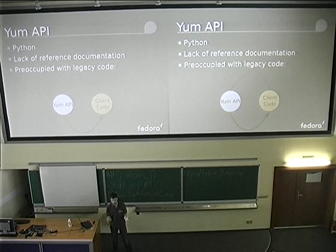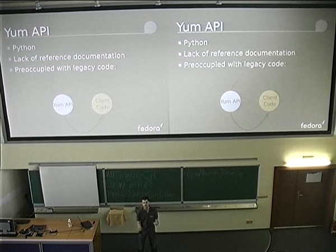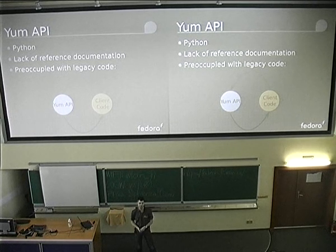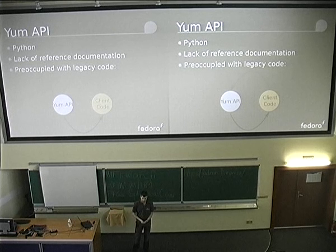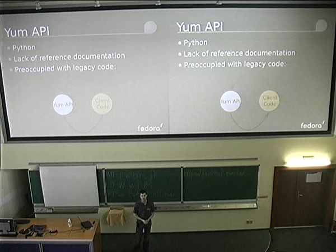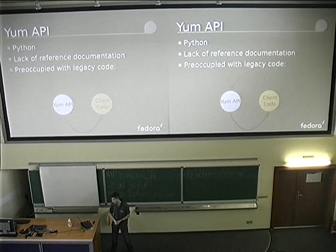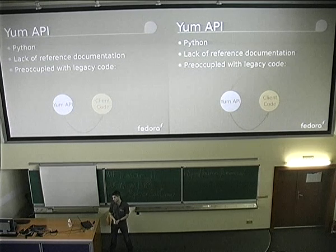When the YUM API is only accessible in Python, they just cannot use it and they need to re-implement things. Or their only other alternative is to embed Python in C code, use the interpreter from the C code and then run YUM through it, which is not very sophisticated.